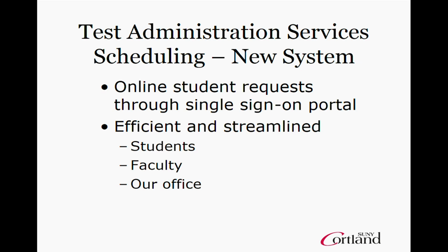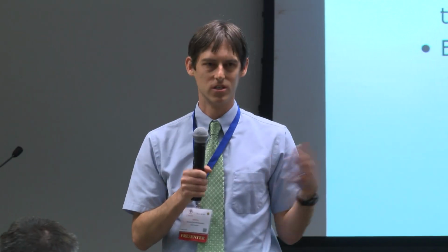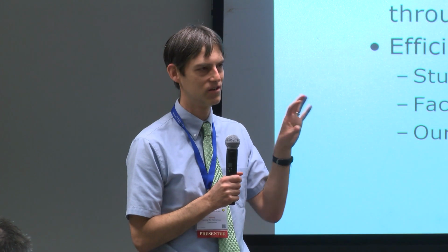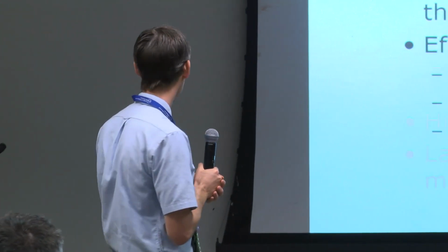Students learn as soon as a faculty member approves a request through another automated email, or the student can go in and look in their own dashboard and see all of the requests they filed with faculty throughout the semester. So they have one central place to go to. And we have one central place to go to. Instead of all these files with student paper forms in them, we just log into the system. We can easily search for a student, find all their requests, search for a faculty member, find all their requests, and have a nice little calendar that has all of our exams for the day in it. Much more streamlined, much better system.